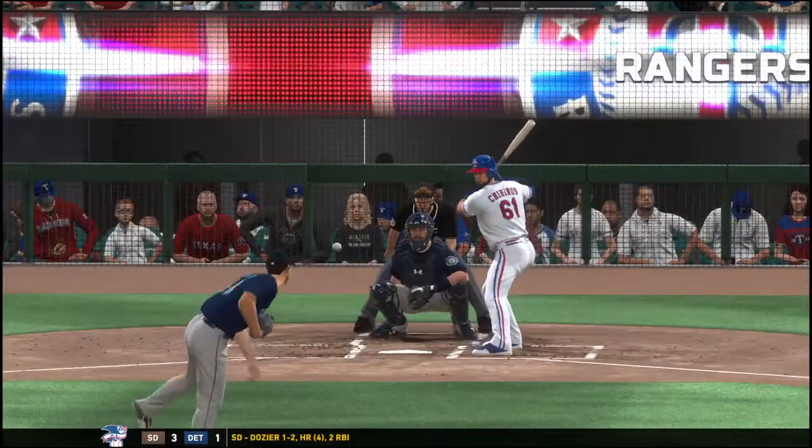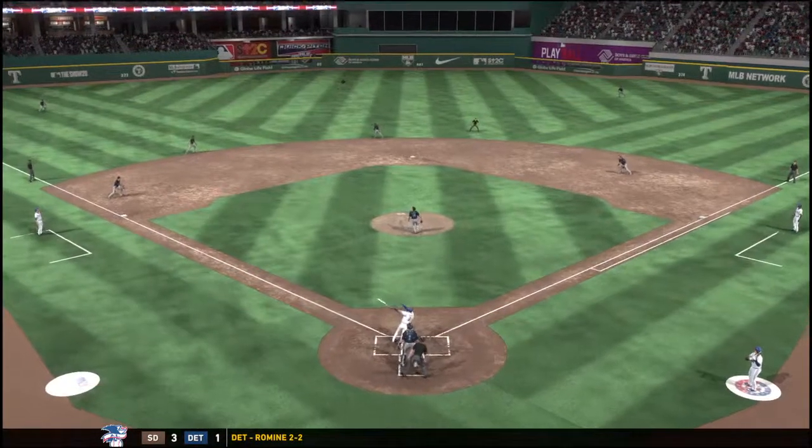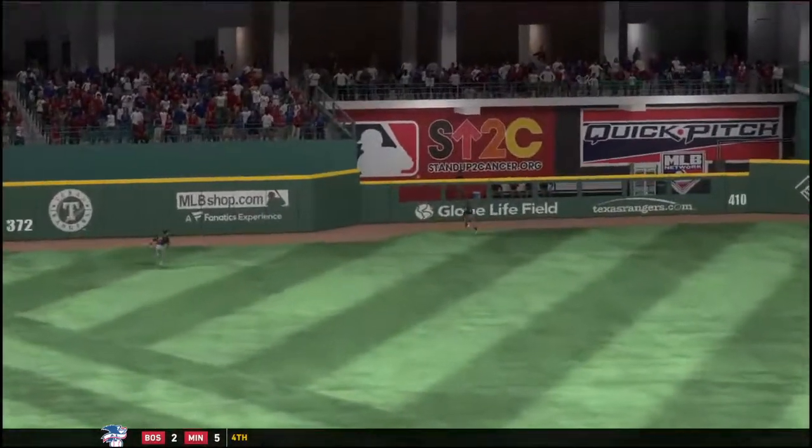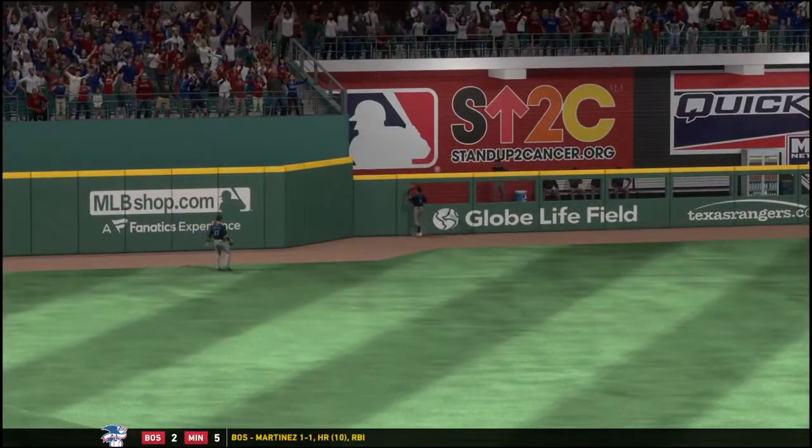Listen, there's an old adage in baseball that solo home runs won't kill you. This is one of the top hitters in that lineup. So a solo home run right here, it's not the end of the world.